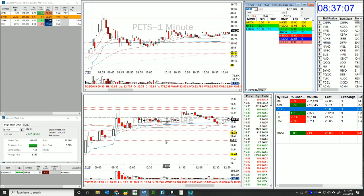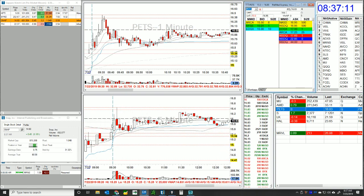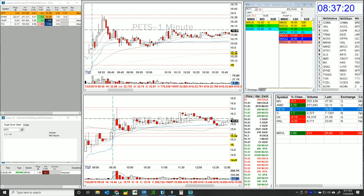Next we have PETS. I was watching this one very closely, guys. Very choppy, and then the volume just dies down. You can see here you get one big pop at the open, it opens up a little bit here, you get a little bit of continuation, but then it sells down, and from here on it was really not tradable after that, guys. It just became very choppy, no volume.